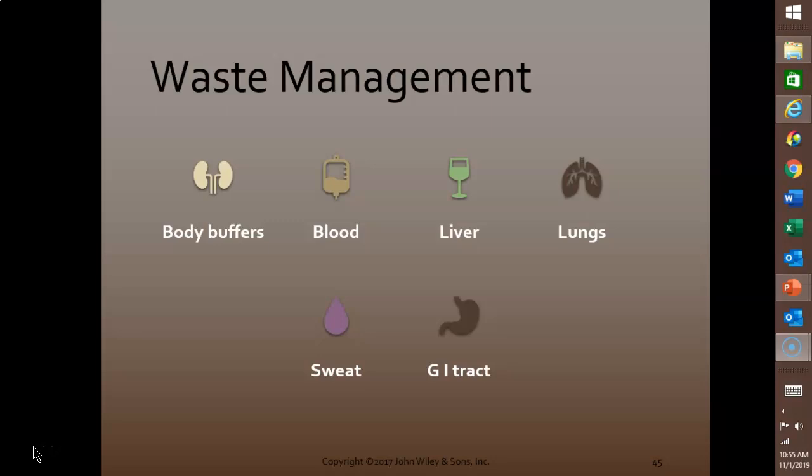The liver is a site for metabolic recycling, for example, conversion of amino acids into glucose or glucose into fatty acids. The liver also detoxifies substances into less toxic ones, like ammonia into urea that can be excreted in the urine.